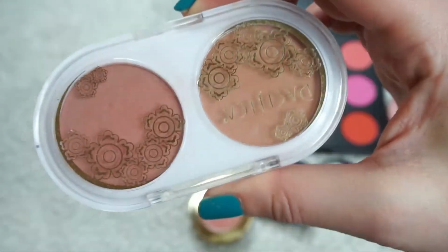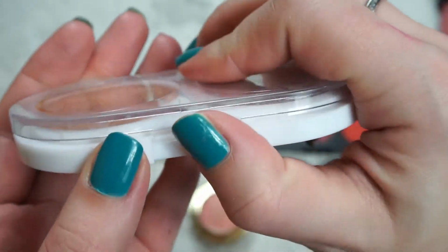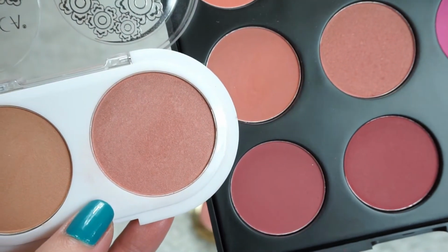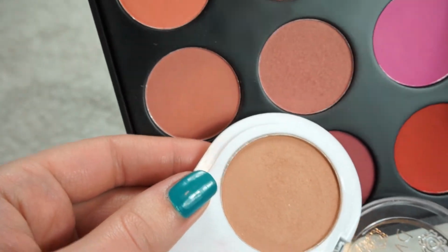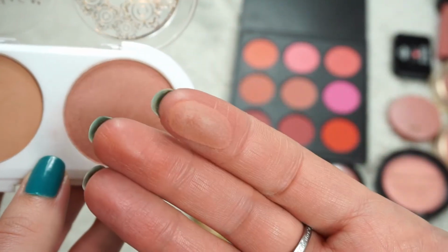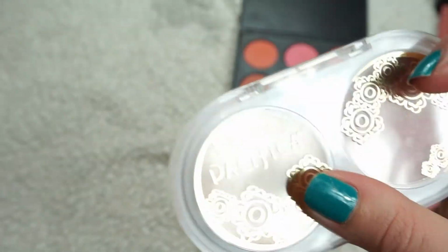Okay, let's talk about Pacifica. I really like Pacifica as a brand. I like the idea of having better for you ingredients, everything like that, but these blushes I never reach for. Plus, if I look at my Morphe palette here, I have this exact same color in the Morphe palette as well as pretty much this one. So I don't reach for this ever. They're great formulation. They are very pigmented. They're beautiful. They're nice and soft, but I already have them in my Morphe palette, so I think I can pass this on to a better home.